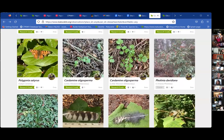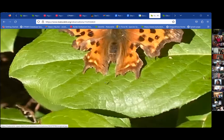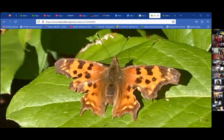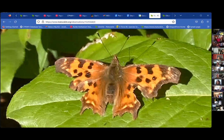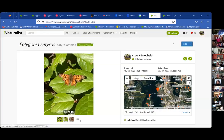Oh, here we got my satyr comma. And so we had one of these lay an egg on my nettle patch also. So I'm very, very pleased with those, making my butterfly meadow a real butterfly meadow.